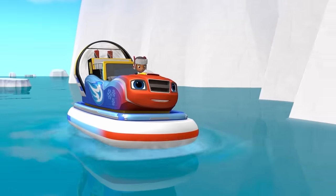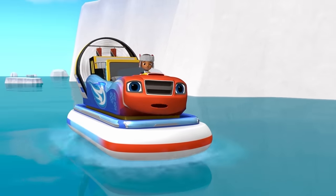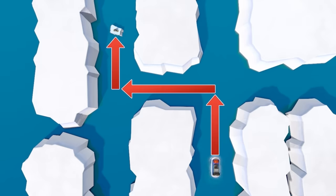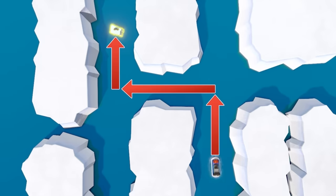Listen, that sounds like a baby penguin. Help us figure out how to steer our hovercraft so we can save them. The first baby penguin is here. To rescue him, should we go up, left, up? Yeah, let's do it.